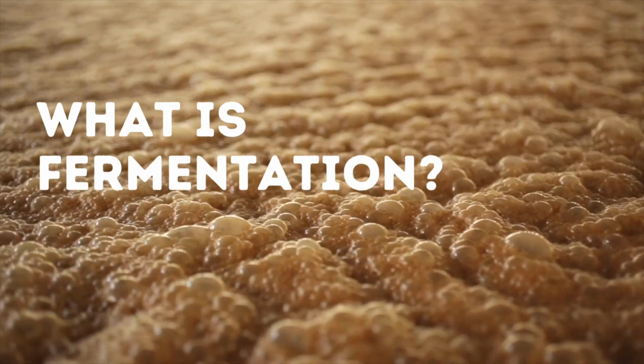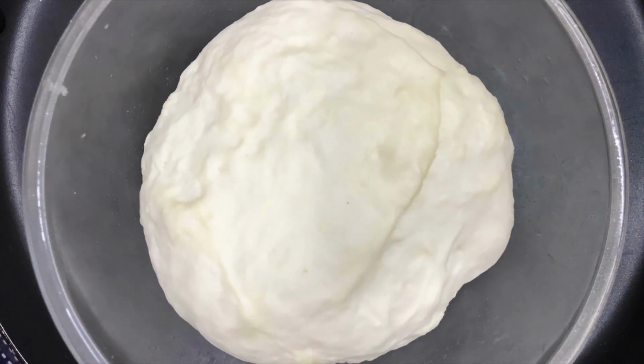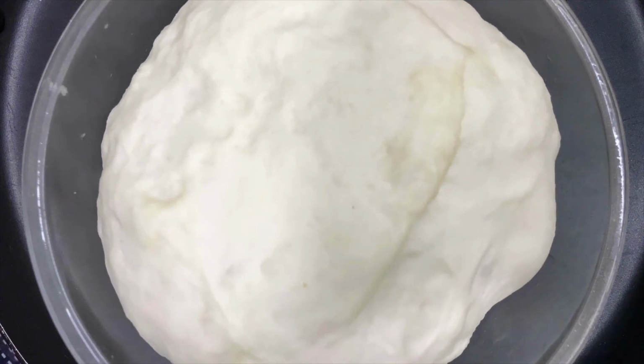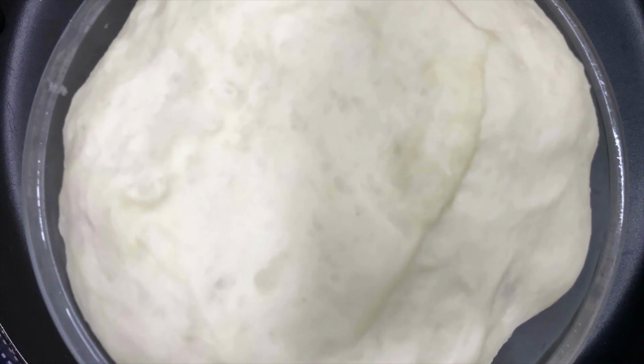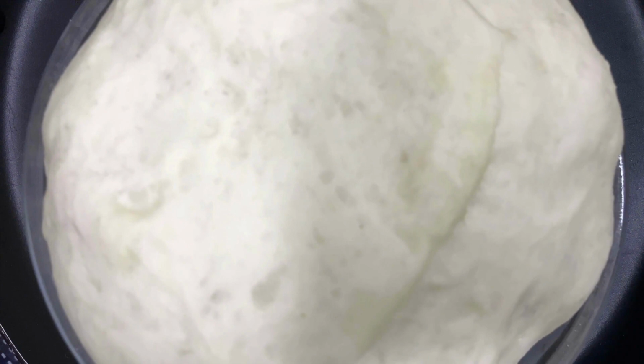What is fermentation? Fermentation is an anaerobic biological process that converts sugars and starches into simpler substances. In baking, it causes yeast and bacteria to convert sugars into carbon dioxide, among other things. This is what causes the dough to rise.